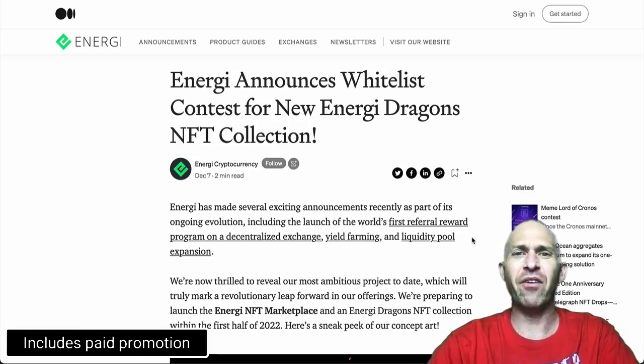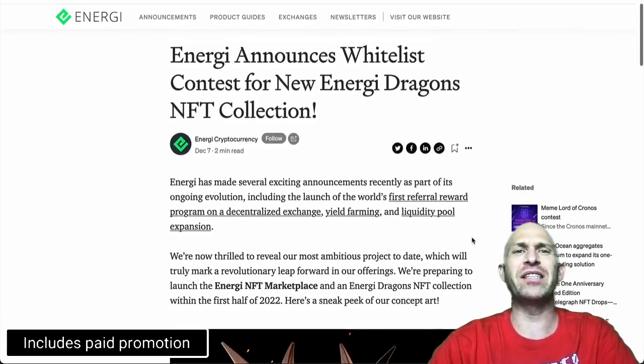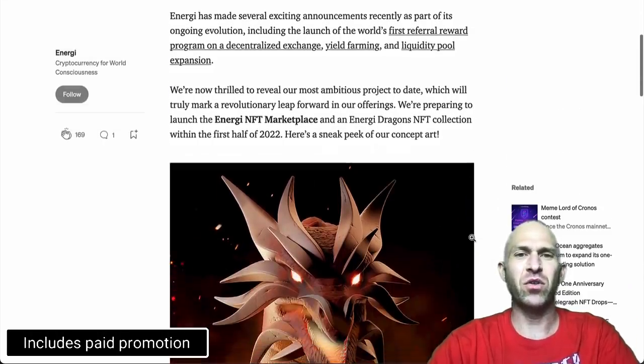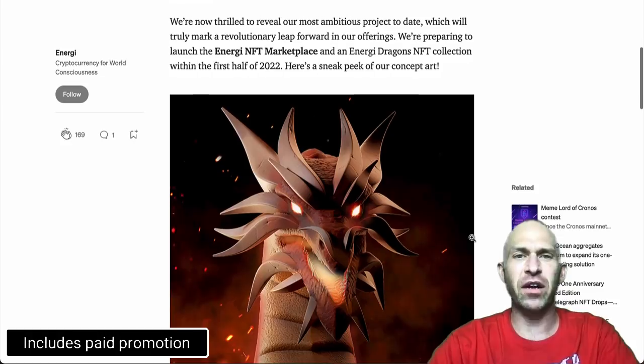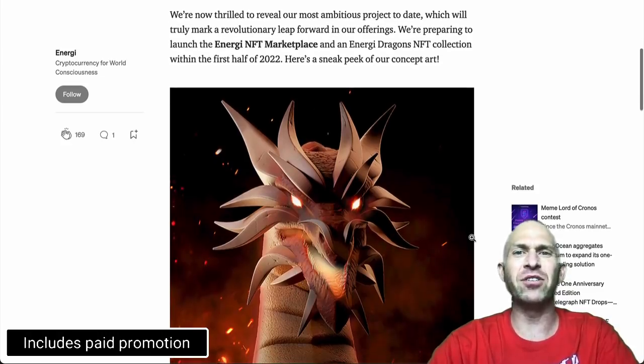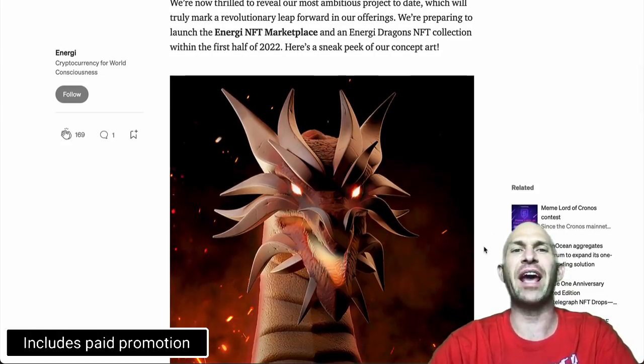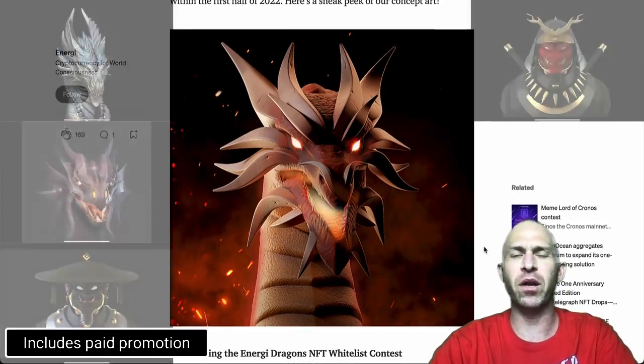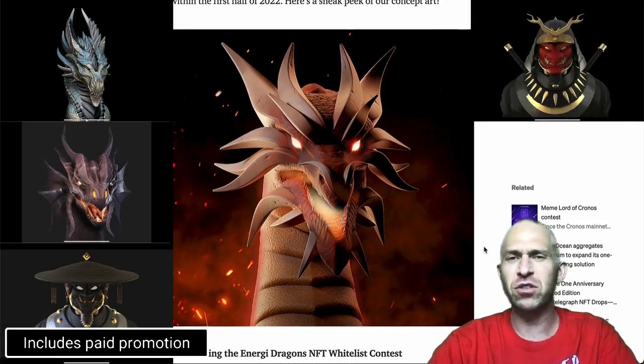And they have a big announcement about NFTs going on right now, the whitelist contest for new Energy Dragons NFT collections. So you can see here they're preparing to launch their Energy NFT marketplace and an Energy Dragons NFT collection within the first half of 2022. Here's a sneak peek of the concept art, and I'll also put a couple other images on the screen so you can see some of the other images that they have there.